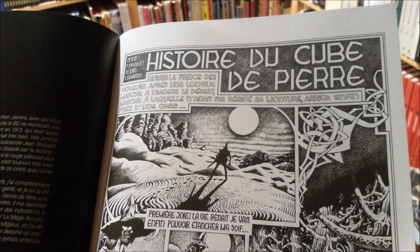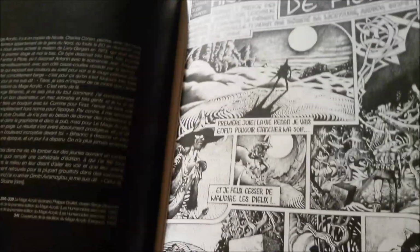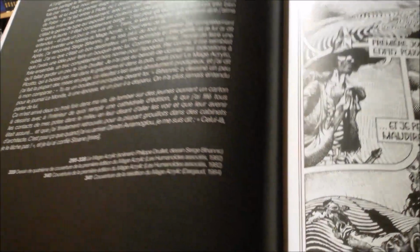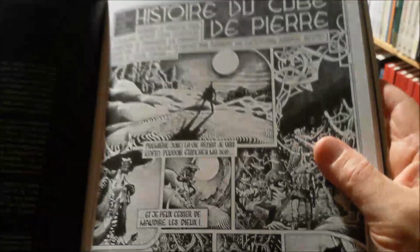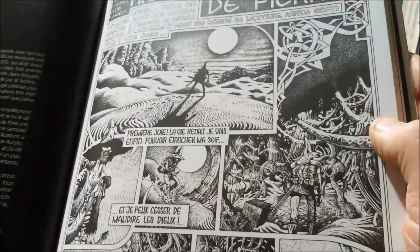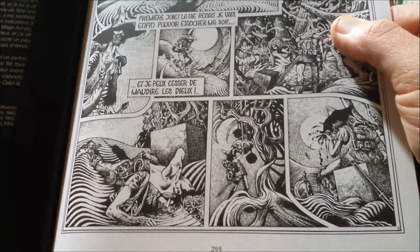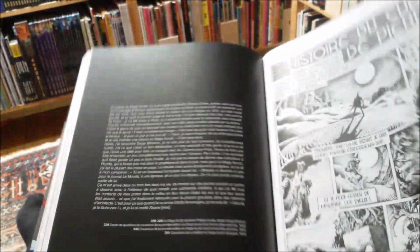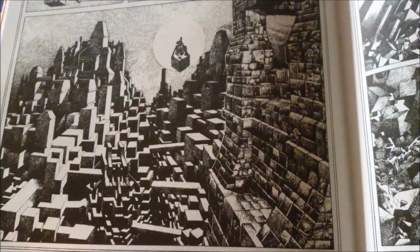Then we have, I guess, the history of the stone cube, written again by Philippe Druillet, this time drawn by Serge Bianich. Yeah, you can see how his name is written, in a very obsessive style. I mean, to draw this stuff must have taken ages. Look at this panel here. That's crazy.